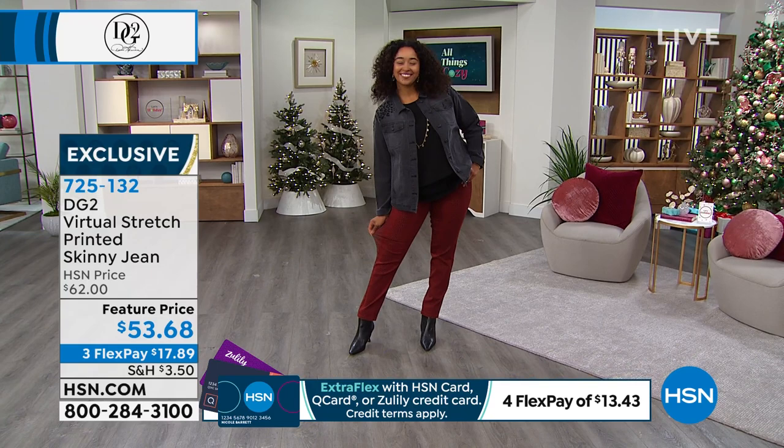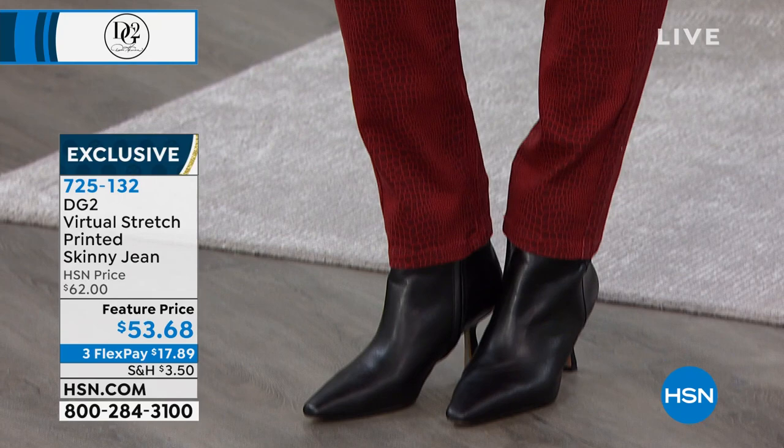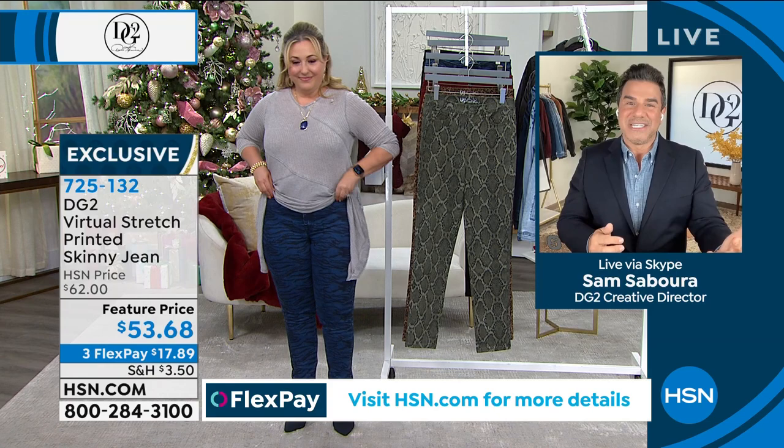I also love that you are getting virtual stretch with a novelty. For those of you that have been shopping with DG2 for years, normally we only do the novelty jeans in classic stretch, but we've started doing these gorgeous prints and details in our virtual stretch. Of course, that opened the floodgates for everyone shopping, because you love your virtual stretch, but you also love your novelty jeans from DG2.